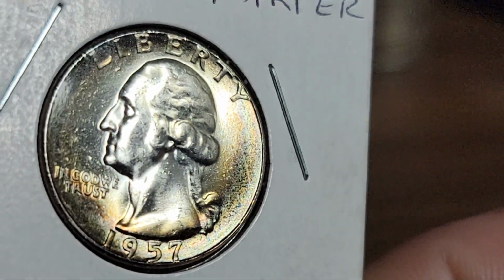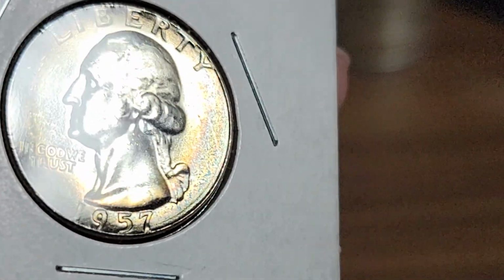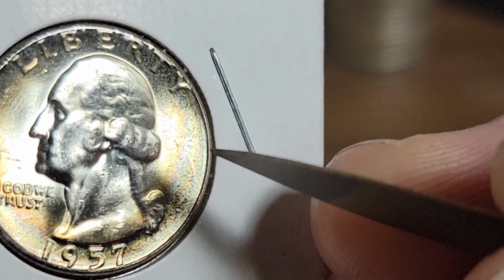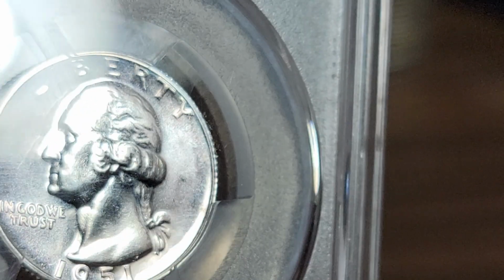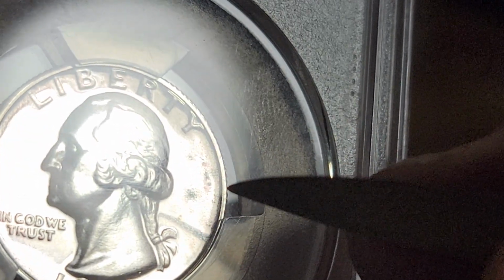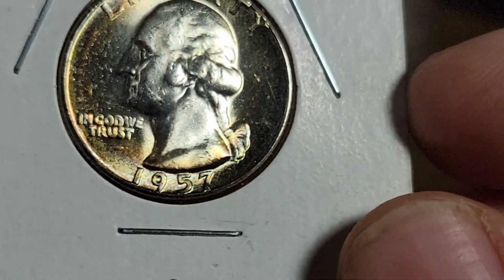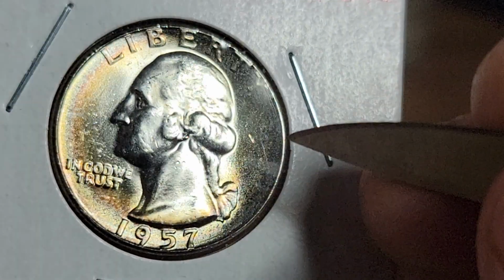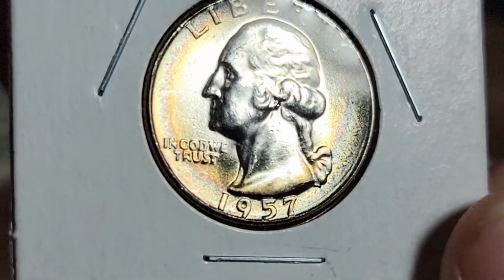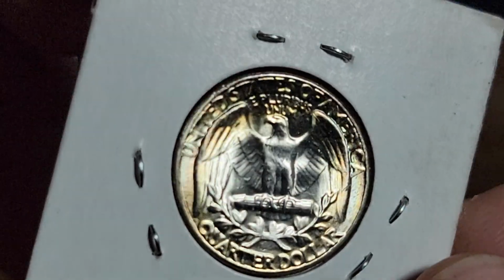Alright, first off, you remember I told you about the edge. Now this first line you see here is not the line that I was showing you. Let me go back here. That is this line here. Then you're supposed to have a flat area. Then you're supposed to have that real sharp line. Back to this one, you don't have anything. You have the flat and then it's just an edge. That's the number one telltale that this is not a proof. But it's obvious just looking at it. This is not a proof coin.